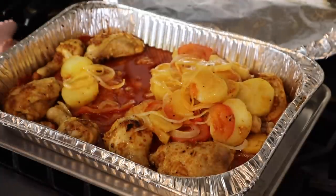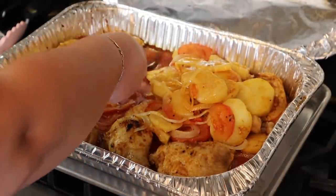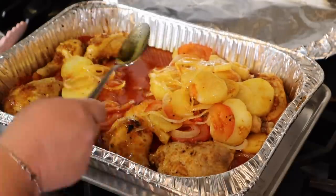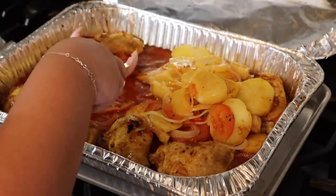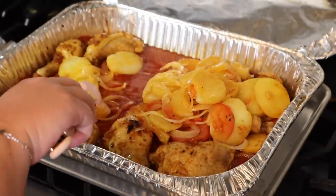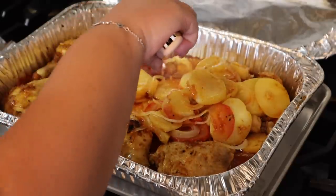Okay, I'm gonna take this. I'm just gonna try and get as much sauce as I can on these because I just don't want them to dry and I just want them to have a lot of flavor too. Drag the tomatoes back down. Then we're gonna put the potatoes back on top. Tomatoes down.